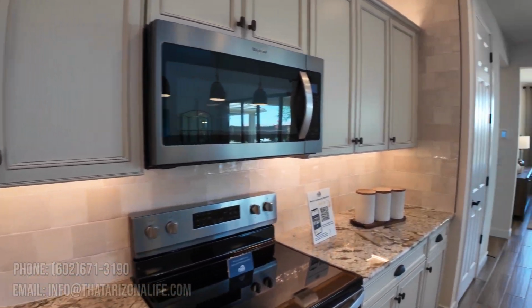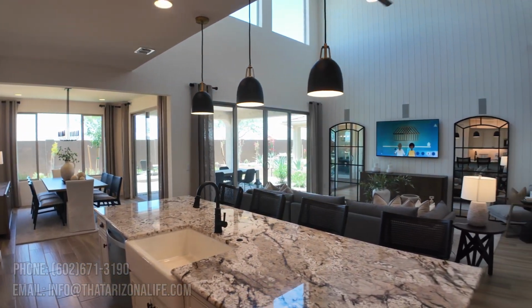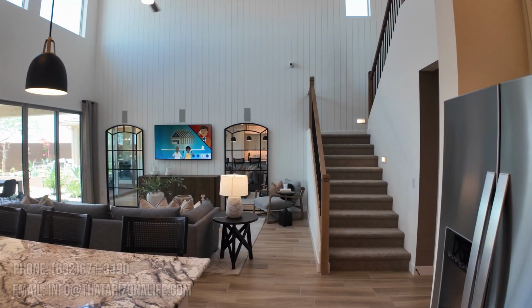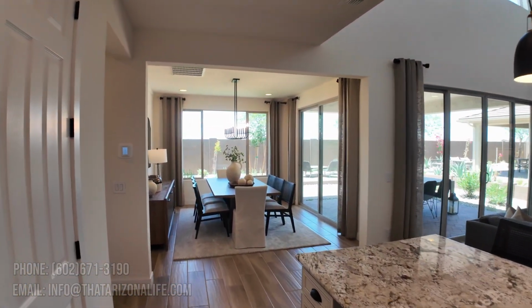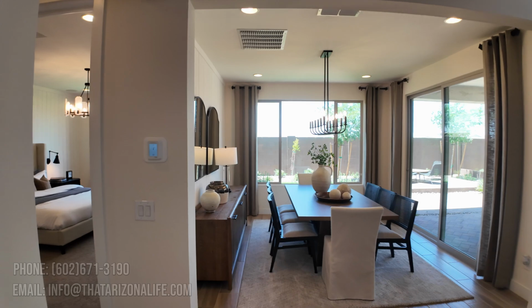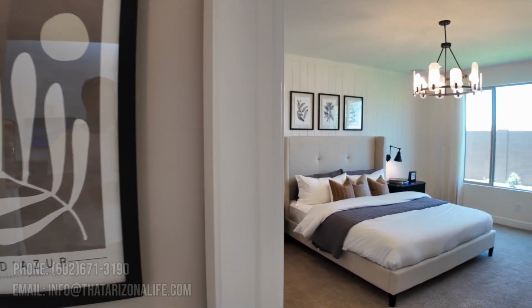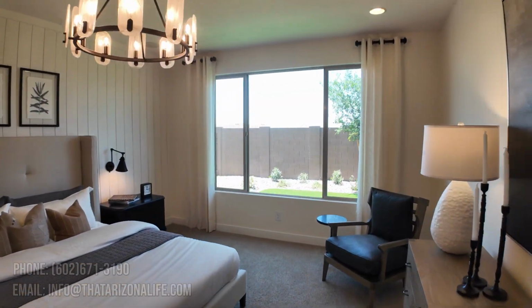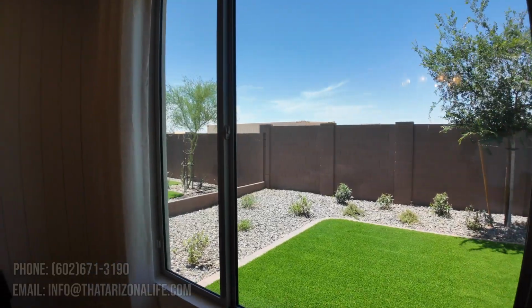So if you guys are looking to be in any part of the valley, whether it be the East Valley or the West Valley, guess what? Pulte and other builders have these same floor plans pretty much no matter where you're at. This one's very open, and you have the high ceilings in here. It's incredible. And then the master, or primary suite as they call it these days, is downstairs. You just put all the kids upstairs, all the guests go upstairs. You don't have to hear them.